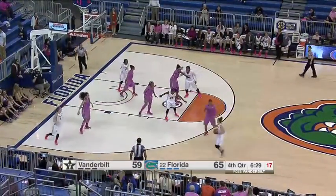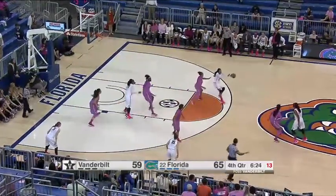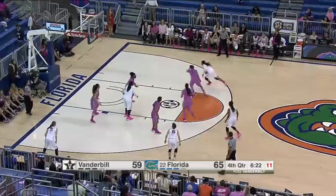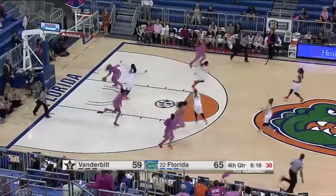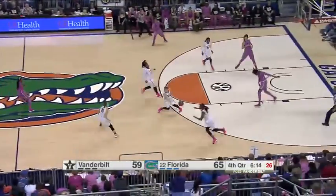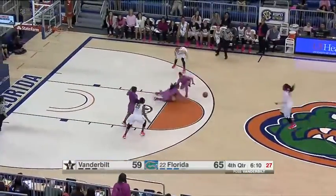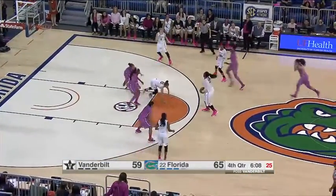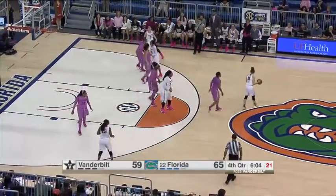Vanderbilt with Jenkins. Picked up her dribble. Reed, the 6-footer, no good. Batchelor pulls it down for Florida. Outlet to Westbrook. Ill-advised pass going for Fleming, running post player. Wow, that was an impressive tip by Jasmine Jenkins just to save that possession for Vanderbilt.